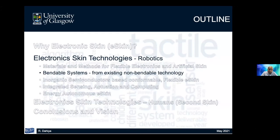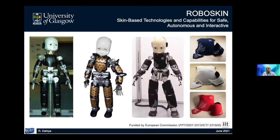With this background, I'll take you to some of the solutions, what can be done in, let's say, the near term. Some solutions were implemented as part of, as an example, the RoboSkin project, which IIT, the Italian Institute of Technology, led. One of the interesting aspects of this project was that it used off-the-shelf rigid components on flexible printed circuit boards. They were integrated on the back side of the printed circuit boards.